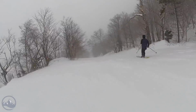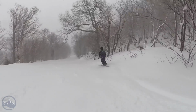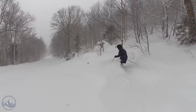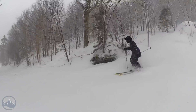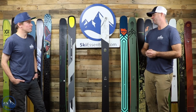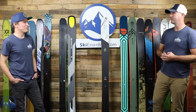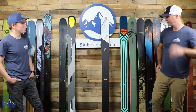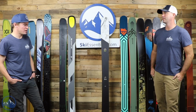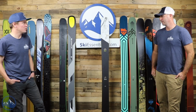Yeah. And I mentioned it with the Backland, it floats better than the width may indicate. Like, this at a 108 just really feels like you're not going to hit the bottom. Yeah, it was unbelievably floaty. I'm sure you remember because you were following me with a camera, but I had a blast just wiggling around on that ski, but it also feels pretty stable too when you want it to.